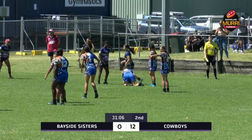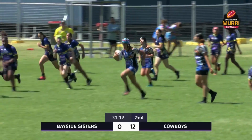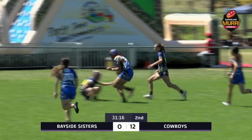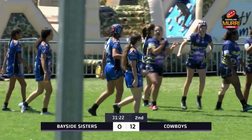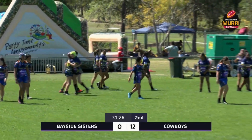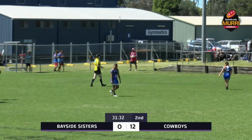They're in a good position at the moment, Bayside Sisters. Oh, that looked ugly. That's coming off the half back there, Casey Campbell. But as we see running across the field now, that's where we see some gaps, and she goes all the way. They're number 14. They've done very well. Doyle. Yeah. Oh, no, Doyle is denied. Oh, he's taken it all the way back over there.